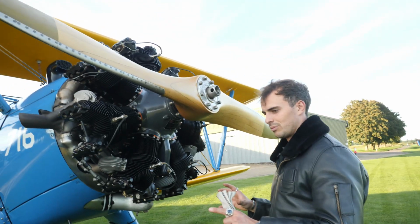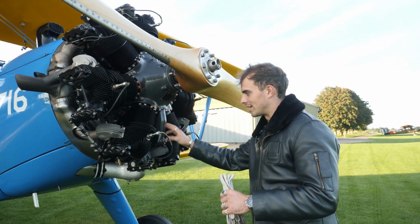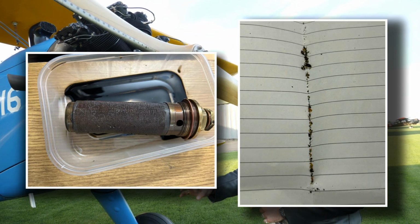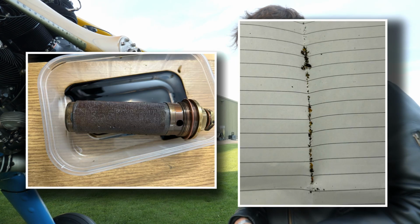The way we knew the main bearing had failed is because you could turn it around and you could hear bits of metal falling down into the sump. And we found some big chunks like this down in here. Oh my God. So I was very lucky.